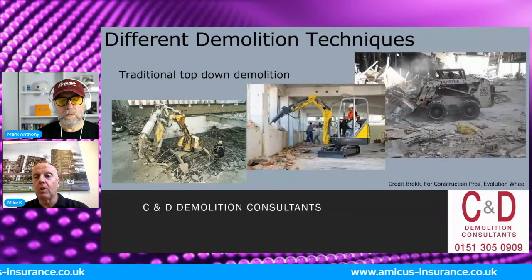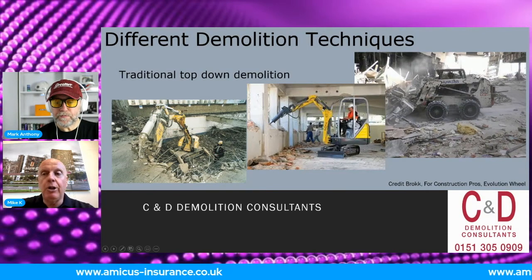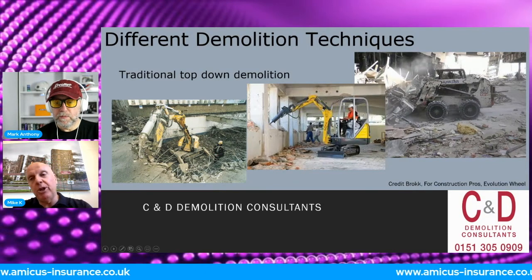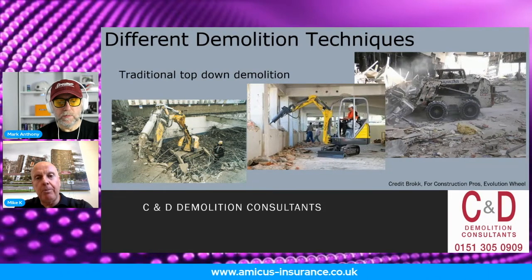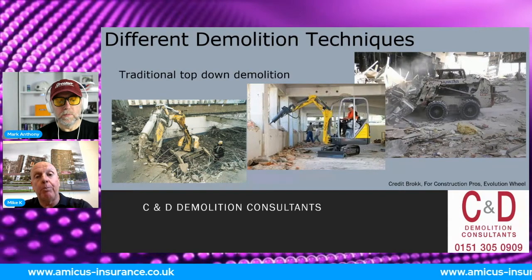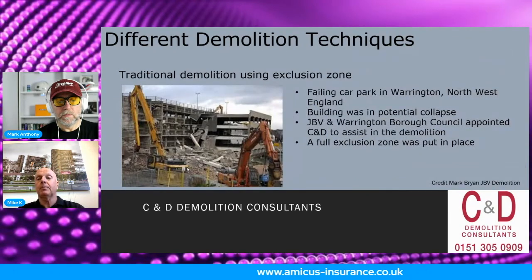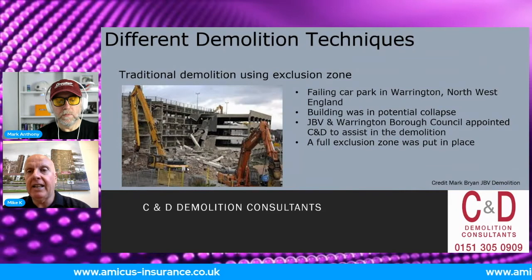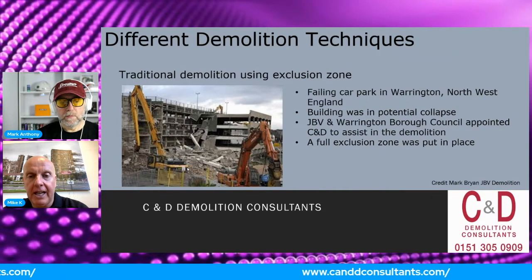Okay. Again, a number of techniques we can use for top down. Again, using a Brokk, a mini excavator with a hammer, and we'll be using Bobcats, etc., to move stuff around. Okay, just some certain techniques to do. But the important thing here is that we understand how we're going to do the work and how we're going to bring it down with its load paths. Okay. So, a really different type of technique that we're going to be using on a car park. This was a large car park in the centre of Warrington.